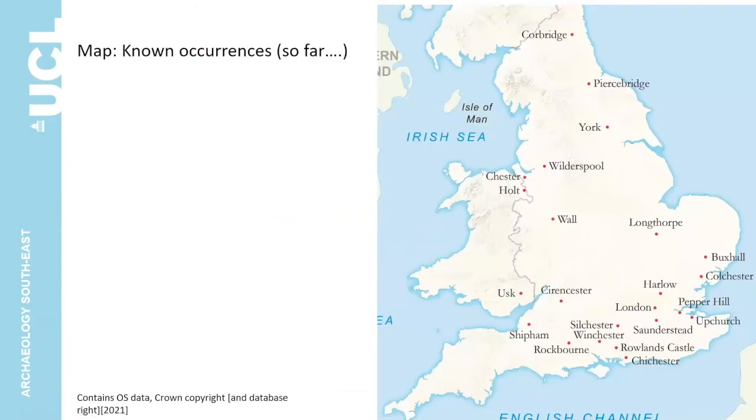Okay, so it's a very basic map, just to show the find spots, but not the quantities. Obviously, some of these areas have more than one, but just to give a rough idea of the distribution at the moment. And I don't entirely believe this distribution. I think there are more lurking that will fill in some of these gaps. And obviously after this, if anybody knows of any more, please do let me know.